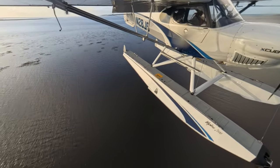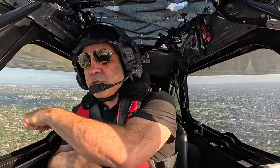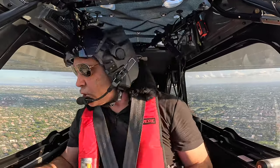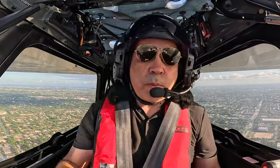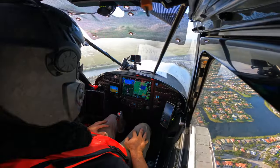And in my old helmet, I would stop here and I couldn't actually see the floats. But as you can see in this helmet, I can see my gear down, gear up, no problem on each side. So that is one big advantage.